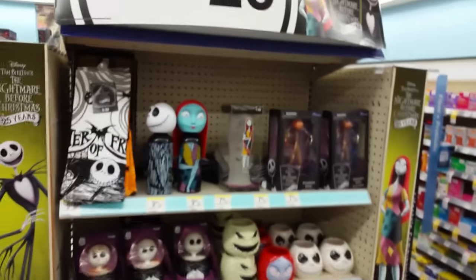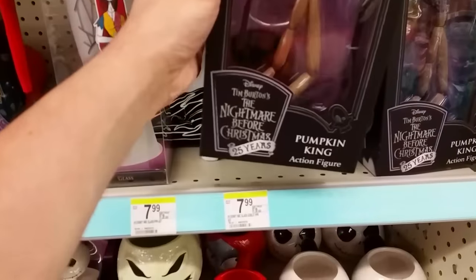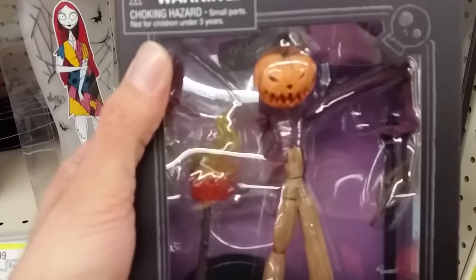I don't know what to say to that. Oh, this is cool. I actually want this figure. Pumpkin King. Yeah. Get autofocus. Welcome to Walgreens.